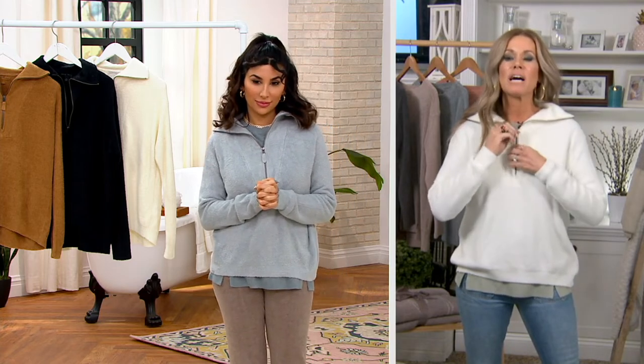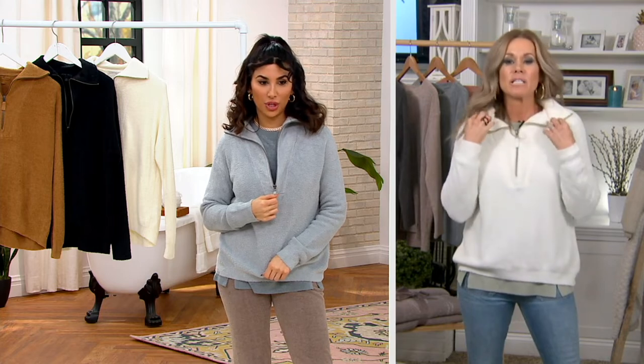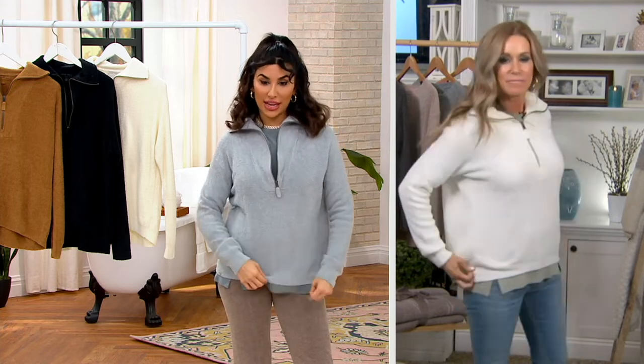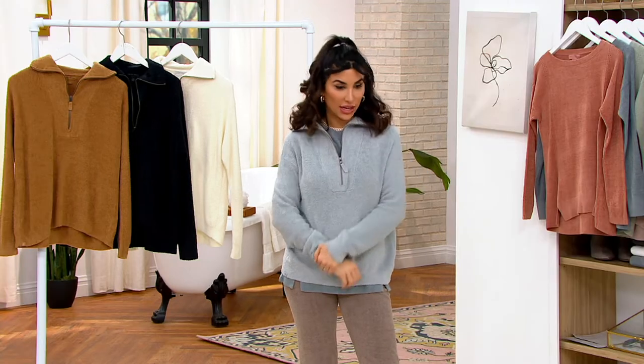Look at this, I love the quarter zip, the fact that it can go all the way up, and that it won't mess up your hair. Coziness when you put it on. Yes. And that ribbing that we did around. And then if you want to show off the TSV, it's nice that you can unzip it a little bit. I love a half zip for that reason.